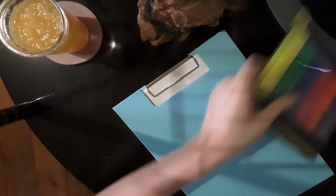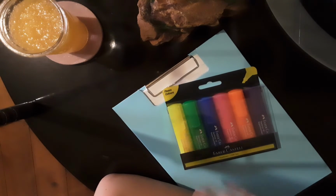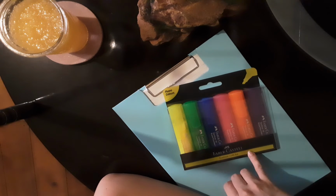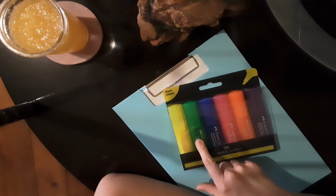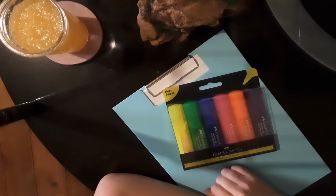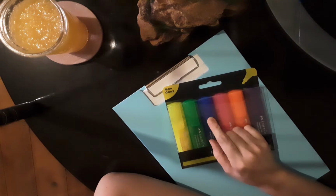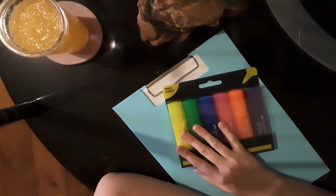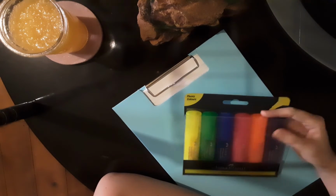Oh, and the number of colors. The number of colors is also really important because here I get 6. Most packages only offer maybe 4, and in that 4 you'll get pink, orange, green, and yellow. Oftentimes you don't get the blue or the purple. So this was really cool. This is a really deep purple, and this is a really rich blue. So they're very intense. But the caps fit well, and I haven't had any trouble with these drying out, so very happy with those.